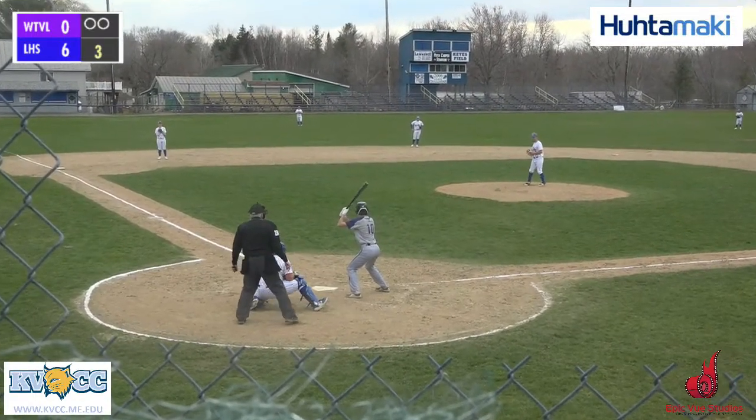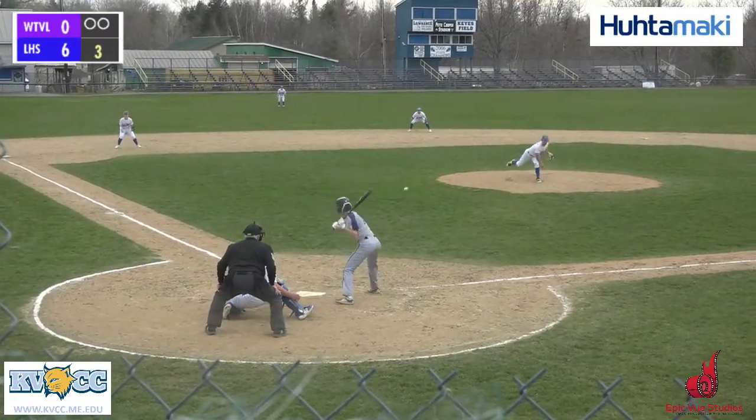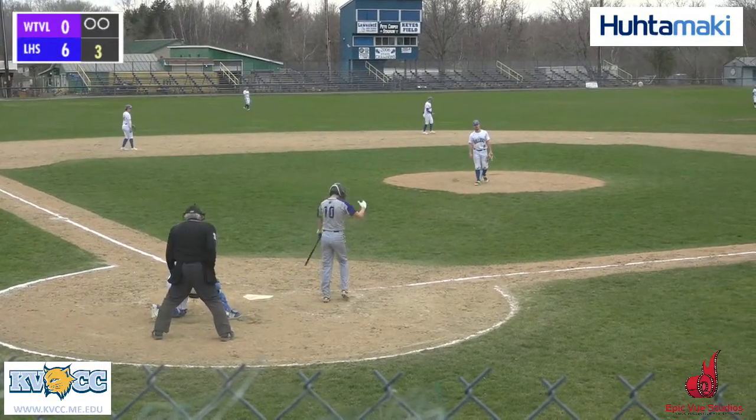Gendron struck out his first time up. This ball's nub foul.